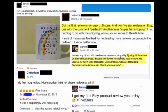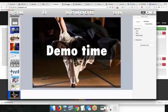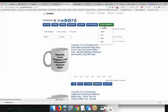You go into Gearbubble and then you click Launch Campaign Traditional. Now this site is free to use. Anyone can sign up and put their products on. There's some upgrades and stuff that you can use, but just to launch a product, you go into that, Launch Campaign, coffee mug, and we'll hit Next Step.